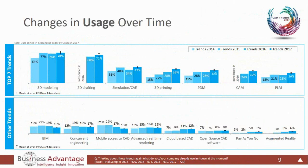If we go over to 3D modeling just briefly, which is the top usage trend on the left-hand side on the top row, we are again asked for those people that found this technology or trend important, but they weren't using it. We asked them why that was, and the key reason was compatibility with existing systems. That was the main reason, the people that felt this was important to their business but were not currently using it.